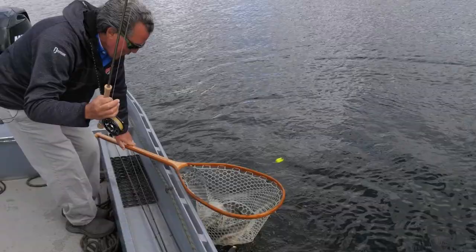If you want the fishing adventure of a lifetime, you have to come up to the Cariboo region of British Columbia. There are literally hundreds of lakes like this one here that hold trophy fish.